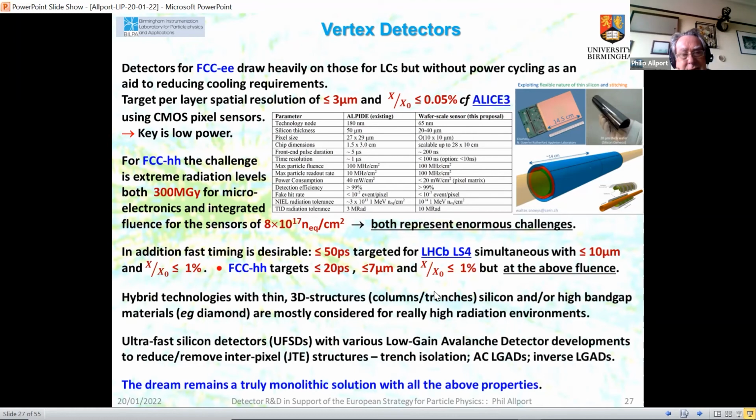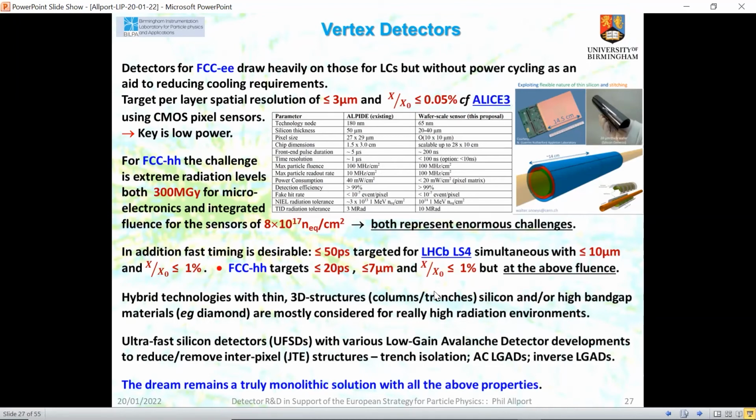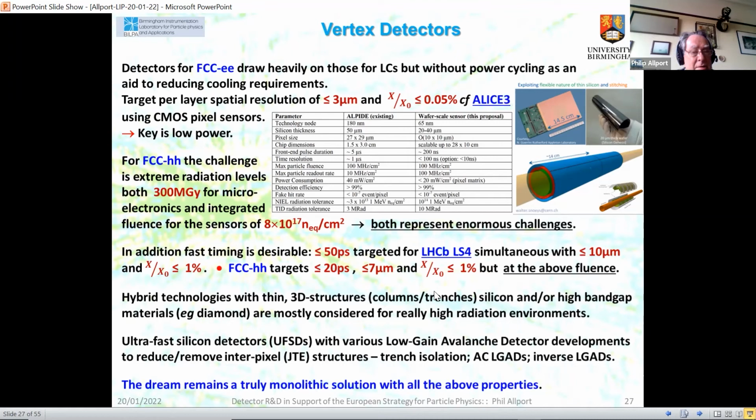And LHCb is already developing this for the next upgrade of the Velo in long shutdown 4, where they would like to combine a spatial resolution of 10 microns with 50 picosecond timing resolution. NA62 is also aiming for this. And in the longer term for FCC-hh, one would like to be achieving a spatial resolution similar to LHCb, but over a larger area, and even better timing resolution, obviously with a much larger area detector than LHCb, and with a much higher radiation environment, even though for LHCb, the radiation will still be a significant challenge.